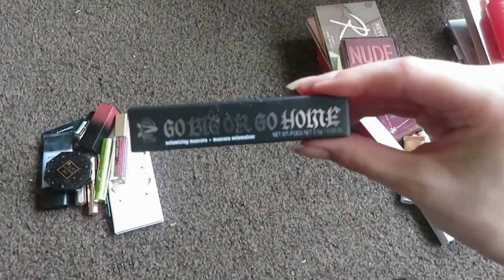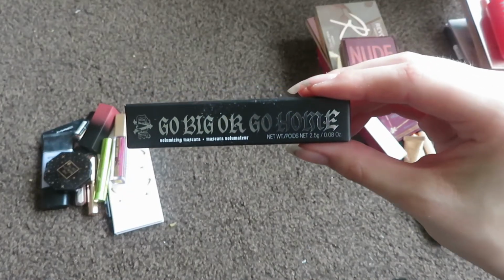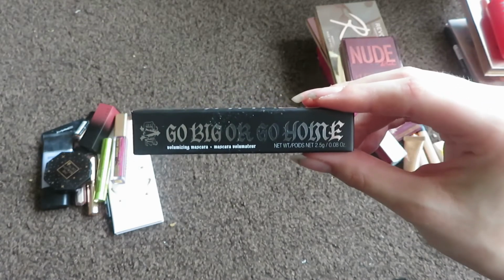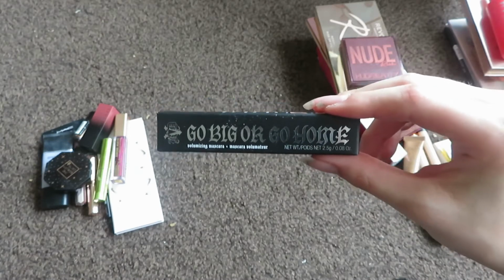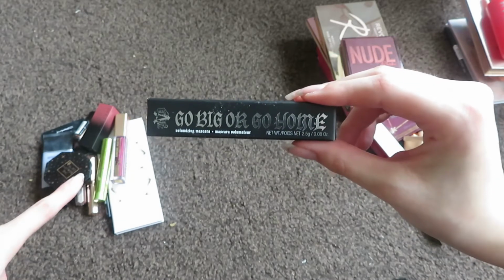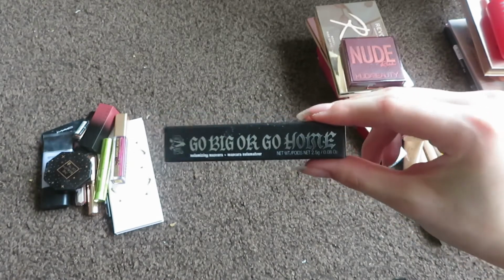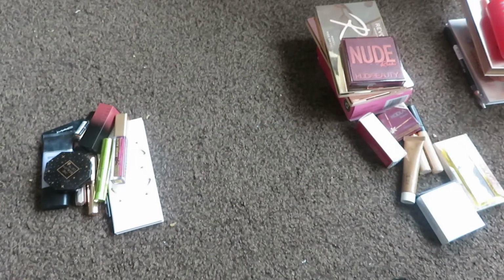Okay, so next we have this KVD Go Big or Go Home mascara. Again, I got this in Glossy Box, but I think it was the Advent Calendar. Yeah, I definitely got this in the Glossy Box Advent Calendar. So I haven't really tried this yet, as I've been using my mascara right there, the Urban Decay one. But yeah, I definitely want to give this a go. So I am going to be keeping this.